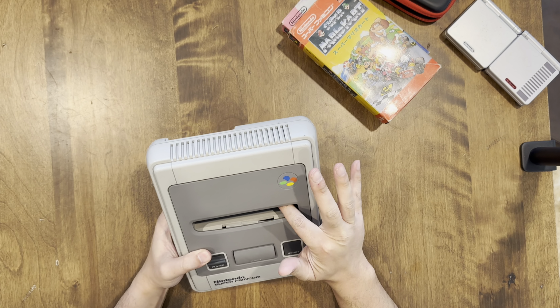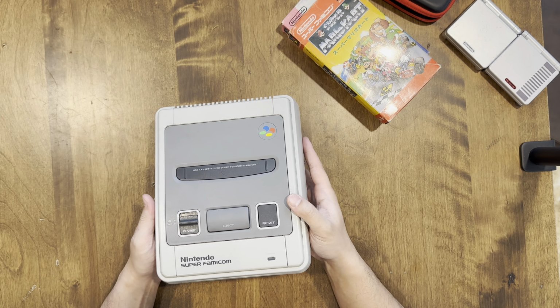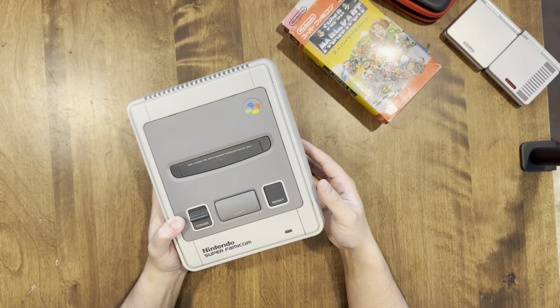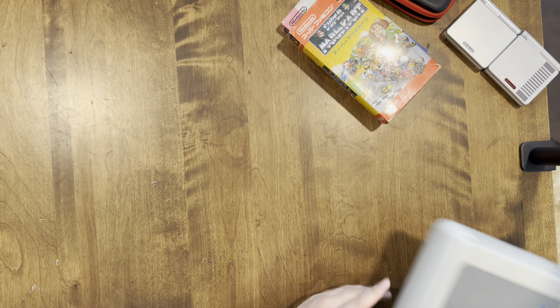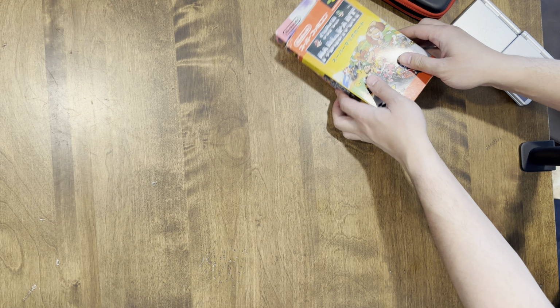A little discolored on the inside, but not bad. I'm surprised. This looks pretty good. So this is going to look pretty good for display, and I am excited to have this as part of the collection. We'll put this to the side real quick. We'll put it here. Now let's go over the Sega Genesis.